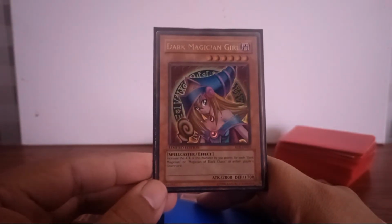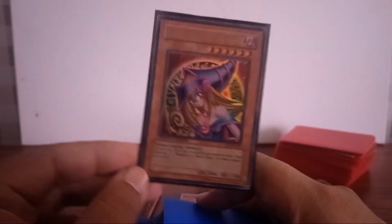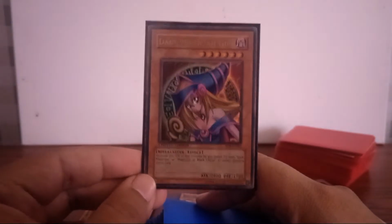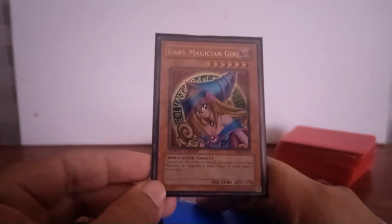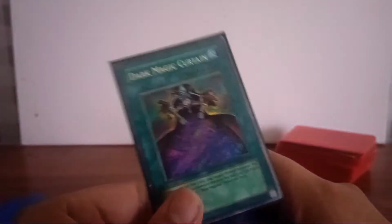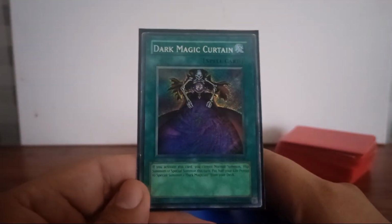So we were about to go home until I bumped into a shop right there, and that's when I saw Dark Magician Girl. This card had three other single packs inside. So I got this one and some other cards. Look at the Dark Magician Girl card, it's all holographic. I've had it since 2009. And here's this card to summon a Dark Magician or Dark Magician Girl.